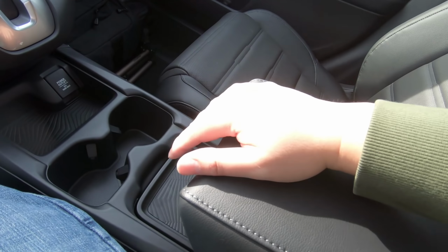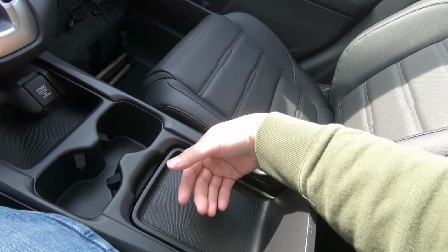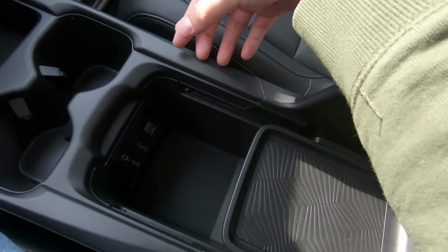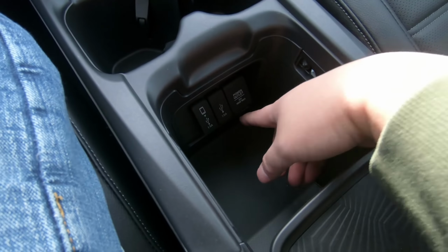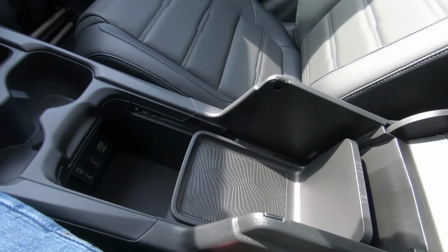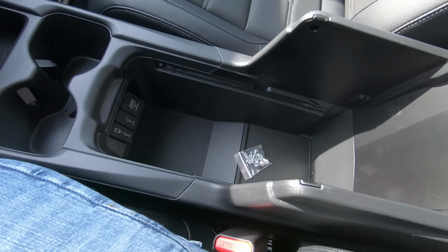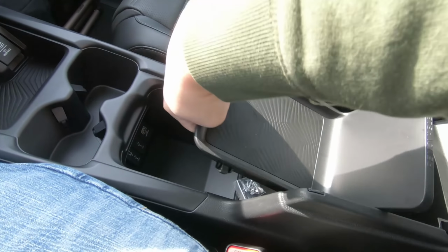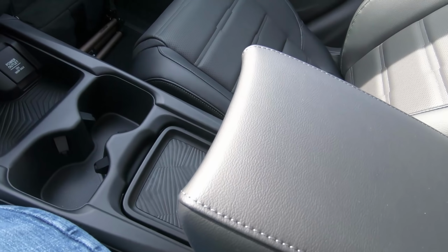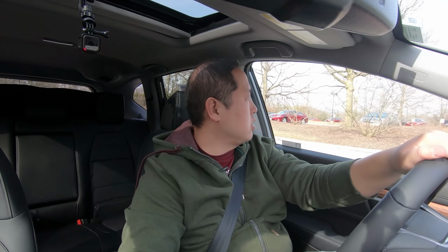So this armrest does not move backwards or forwards. However, you can open it up. Then you get this space, and this is for whatever you want. And this slides back, and you get more space. And then back down there, you get another outlet and 2 more USB ports. But this, it even says removable. So if you didn't want this, you could actually just lift this out and get more space over there, right? So this is pretty customizable. This is pretty nice, and I enjoy it. All right, let's go for a drive and see how this CRV is on the roads.